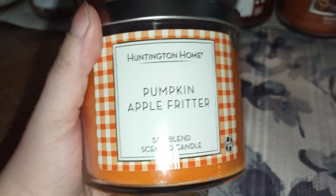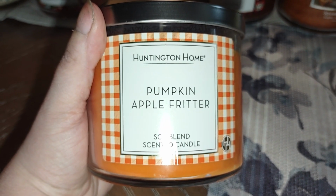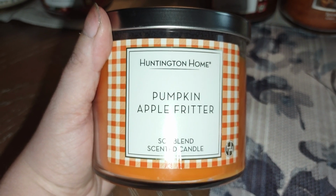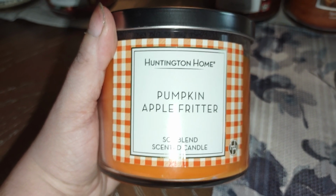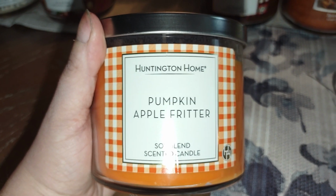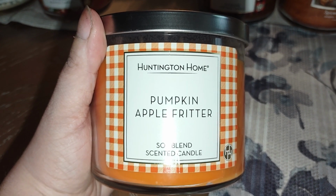Next is the pumpkin apple fritter from this week's collection. I picked up 3 of this one. I picked up 2 of Thankful, Grateful, Blessed, 2 Pear, Chestnut, and Teak, 2 Almond, Apple, Tart, 3 pumpkin apple fritters, and then 3 of the last fragrance that I'm going to be showing you. So pumpkin apple fritter, I'm just going to say it now, it was my favorite of the bunch.